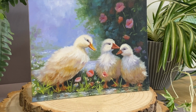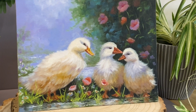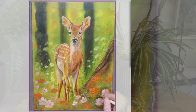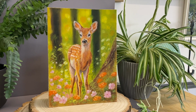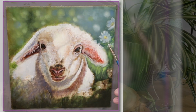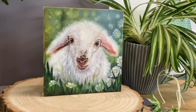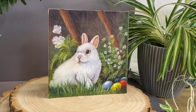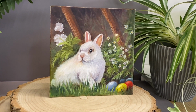From the delightful pondside pattering, where our ducks indulge in their morning gossip, moving on to a meadow scene with an adorable fawn. Then our fluffy little lamb, which I've called Daisy Daydream, and finally a blissful bunny safeguarding Easter eggs amidst a backdrop of foliage and flowers. Embark on this delightful animal adventure.